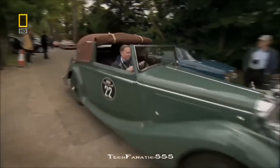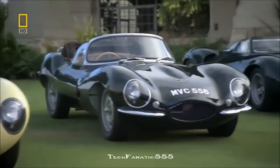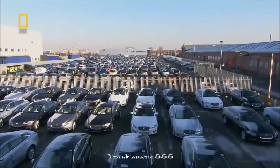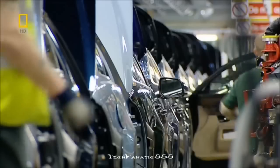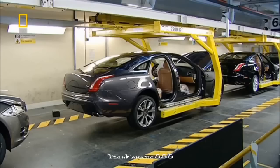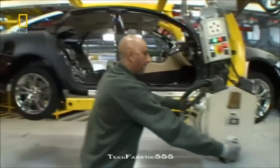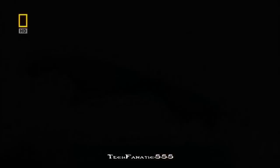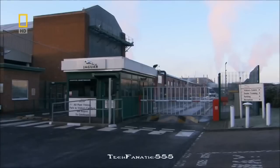Craftsmanship is the key to Jaguar's past glory. But building a vehicle entirely by hand takes weeks, even months. Not an option when survival rests on sales. Handling the pace of mass production without compromising on quality takes modern-day teamwork between man and machine. This goal poses a new challenge for an old company.